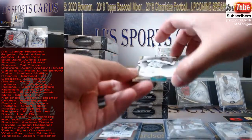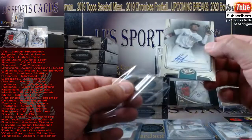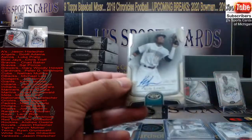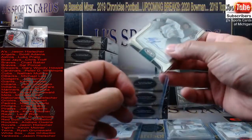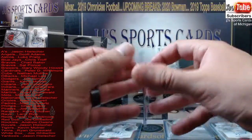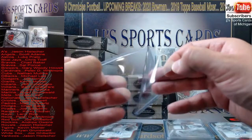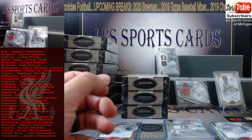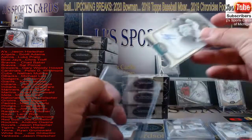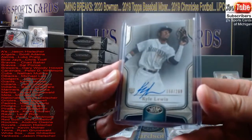And then out of 299, we have a Kyle Lewis going to the Seattle Mariners. Seattle Mariners goes to John. There you go, John. Kyle Lewis. And that is another beautifully made brand new top loader, fresh out of the pack, split down the side. Love it. Oh, I love it when that happens. Kyle Lewis out of 299. Mariners.